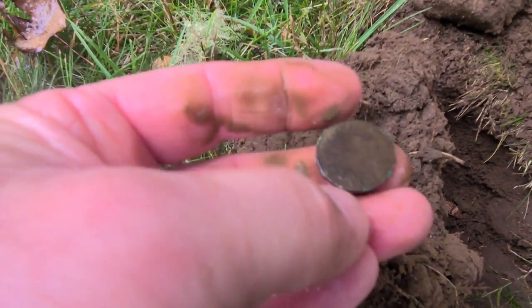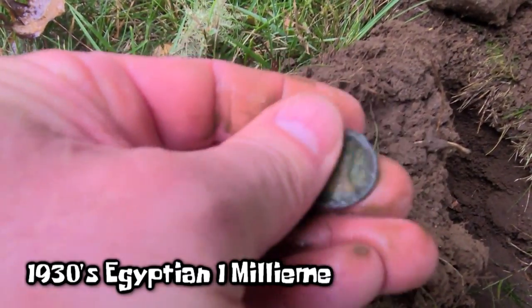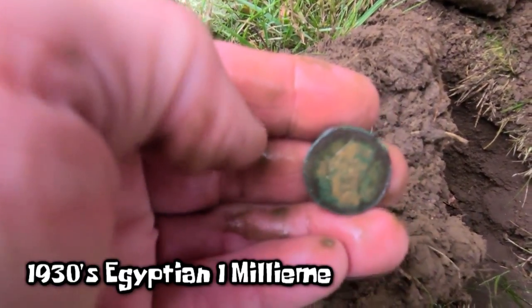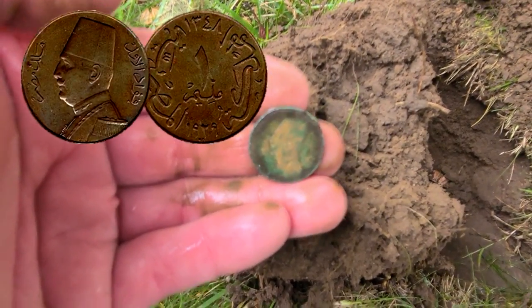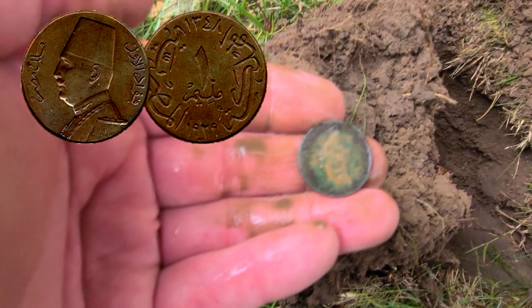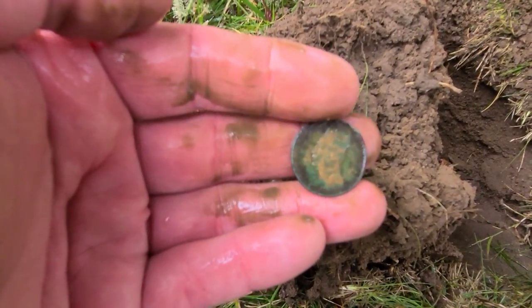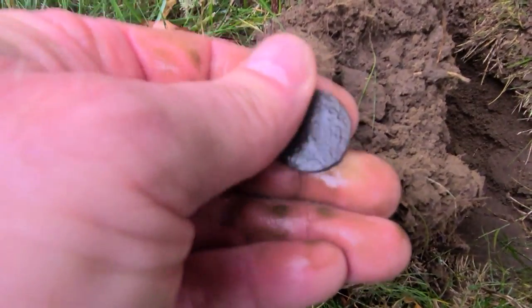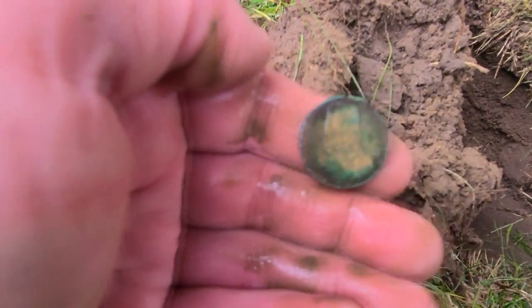I can't get it dry. I'm going to just have to show you this at the wrap up. It's just too wet right now. But that's the portrait right there. It's got writing around it. So we'll have to do some research and see what this is going to be. All right, let's keep going before it gets too rained out. Some type of foreign coin, I think, being a 19, but I don't know the date on it. So we'll get all that. All right, let's keep on rolling.